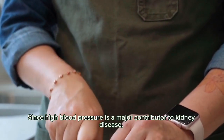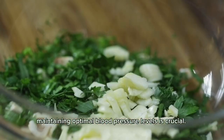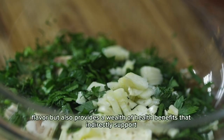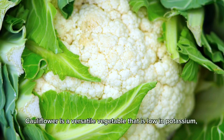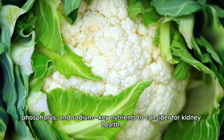Since high blood pressure is a major contributor to kidney disease, maintaining optimal blood pressure levels is crucial. Adding garlic to your meals not only enhances flavor but also provides a wealth of health benefits that indirectly support kidney repair. 4. Cauliflower. Cauliflower is a versatile vegetable that is low in potassium, phosphorus, and sodium, key nutrients to consider for kidney health.